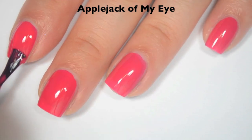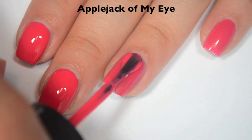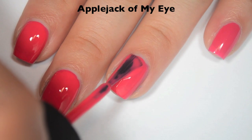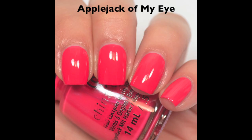So here's 2 coats. And this one does cover completely in 2. It does seem to dry a little bit darker than it applies, and it does dry very shiny as well. So that is 2 coats of Applejack of My Eye.